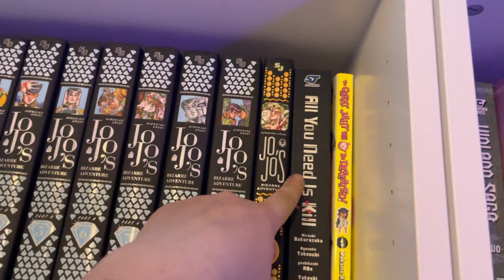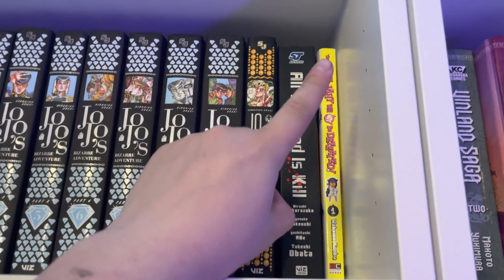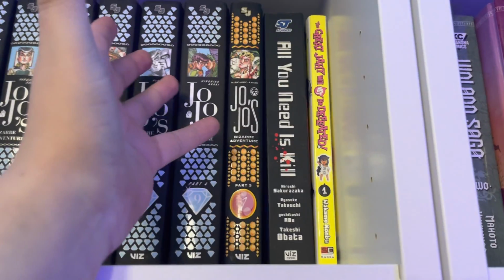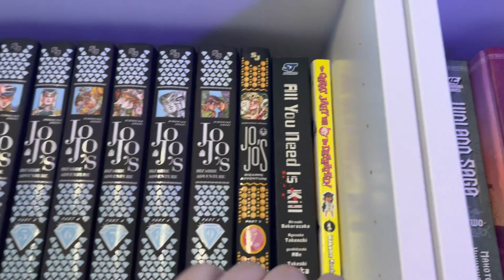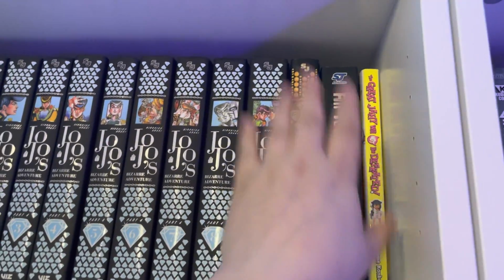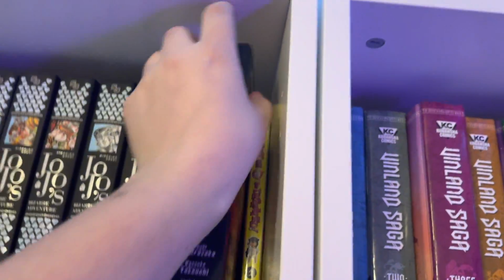It's kind of embarrassing. I bought this as one of my first purchases 2 years ago, and I have yet to read it. Yeah. I'm not big on one shots because if I get invested, I feel upset that there's not any more to consume. But I need to really read this. Actually, maybe I will. You know what, I'm gonna take this and I'm gonna put it right here. So I'm gonna read that later.